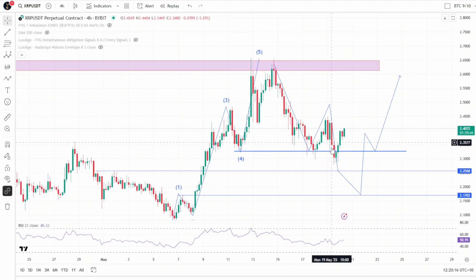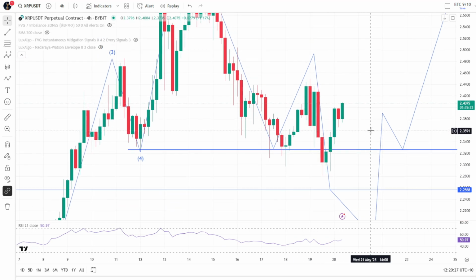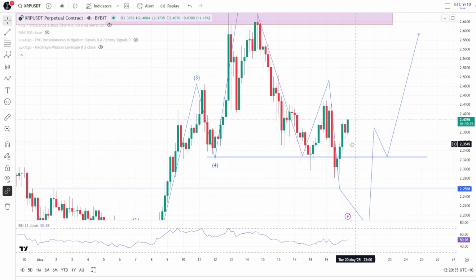So we're back today after last week's video, and price has come down, found support here where we were looking for, and then broke down, and it's only just these two candles here that we've seen close below this zone, and now we've seen price close back above. So technically speaking, the bottom could be in here for XRP. A lot of the conditions have been met that we spoke about in that last video.